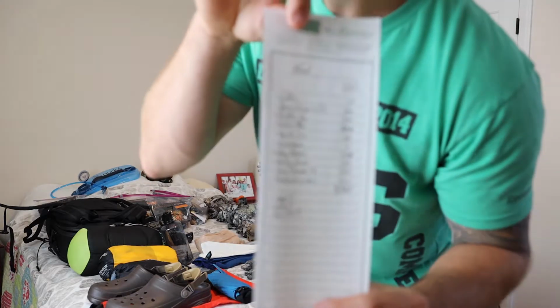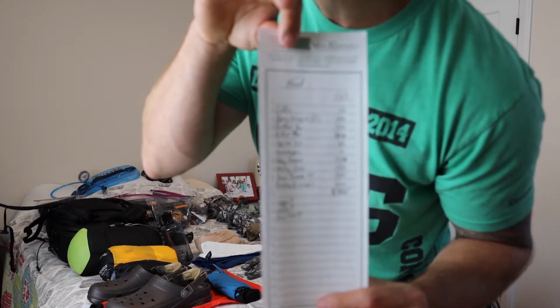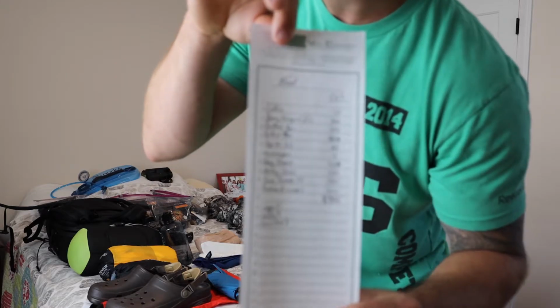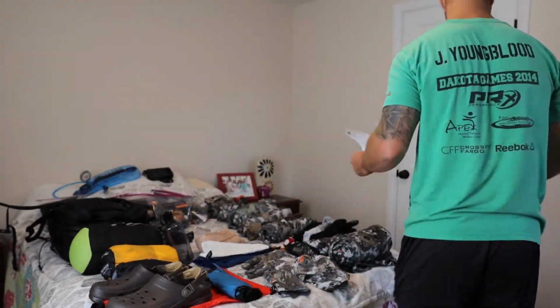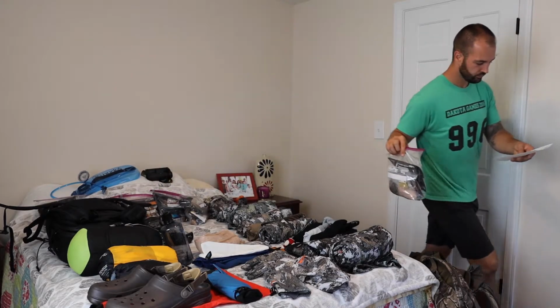I might not be able to focus there. I'll try and zoom in on this a little bit so you can see it better. But basically I broke everything down here and the caloric intake so you can tell. It's everything from instant coffee. Well, I'll bring out one bag here and give you a quick rundown.